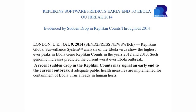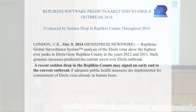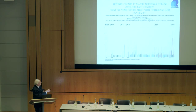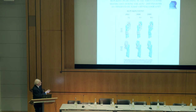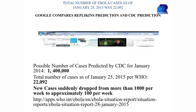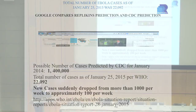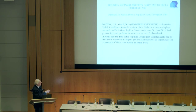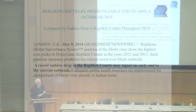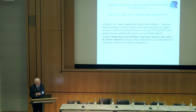Anyway, on October 9th, we announced that there was this increase. It was published. And then we had to announce that the new cases were going to drop also. So on October 9th, a recent sudden drop in the replicant count may depend on early end to the current outbreak. And then we said something about public health measures if they kept up with those viruses which were already in humans.